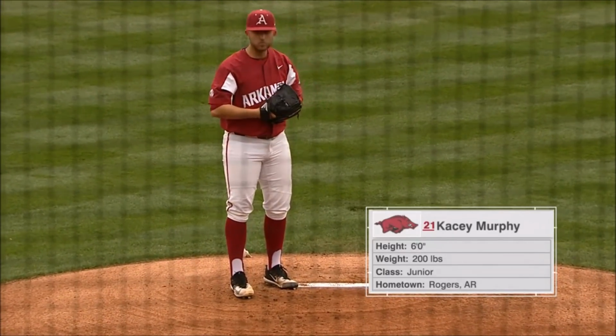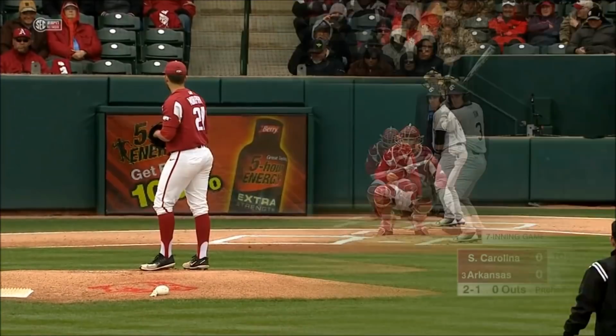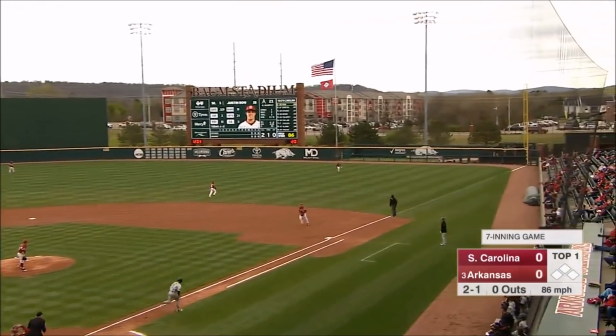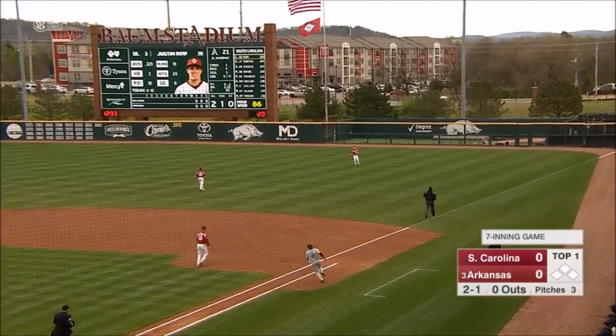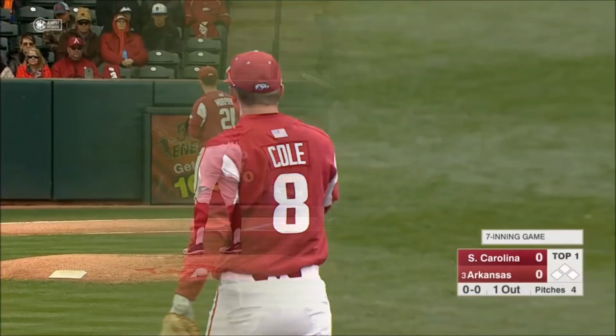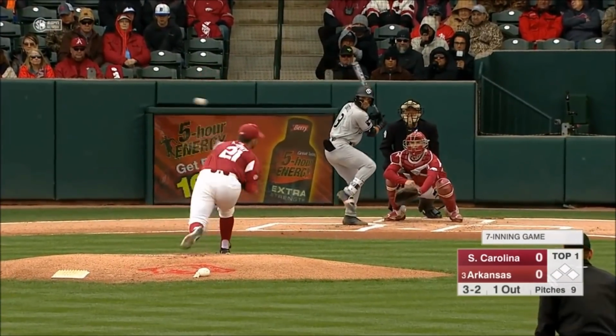He's got a big overhand curve, really tough on lefties. Left center. In the air to right, Eric Cole waits for that one to come down, and that's the game's first out. Coach Wes Johnson and Dave Van Horn this season.